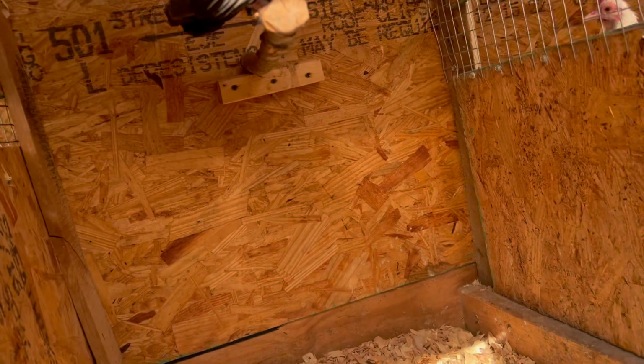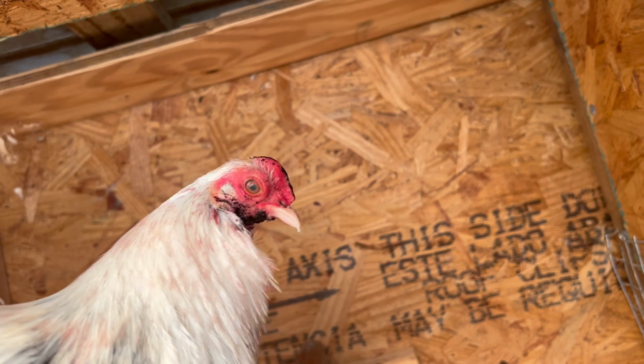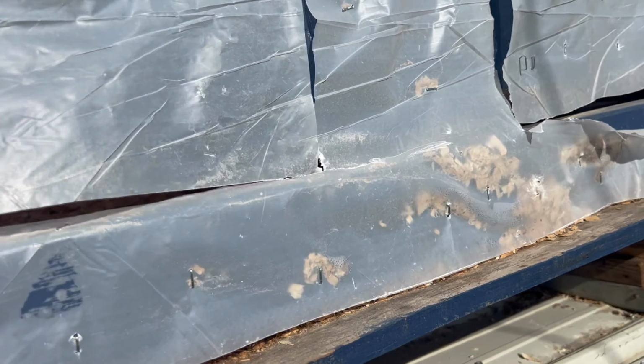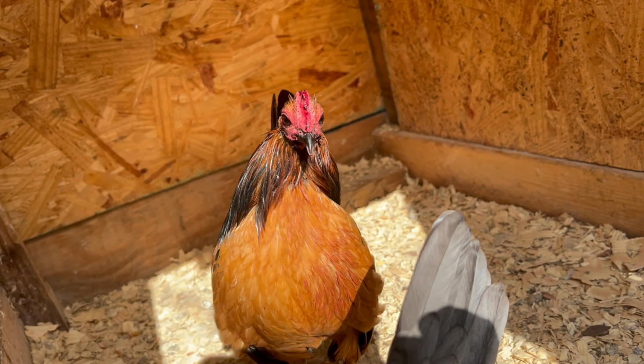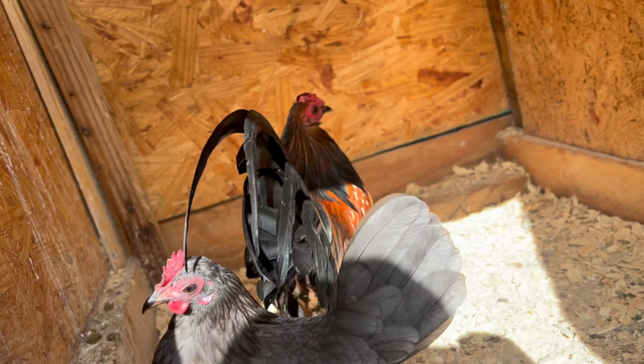Let's go check on the quails, see how they're looking this morning. And the silver duck wing. Oh yeah. Oh yeah. They're gonna heal up nicely. And there's the quail. This came out real nice.